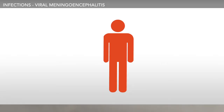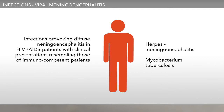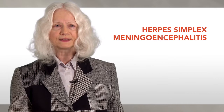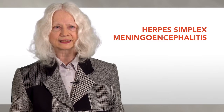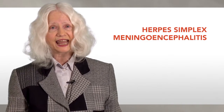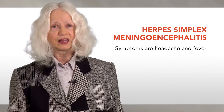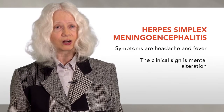There are also infections provoking diffuse meningoencephalitis in HIV/AIDS patients with clinical presentations resembling those of immunocompetent patients. The most frequently occurring are provoked by herpes viruses and Mycobacterium tuberculosis. Herpes simplex meningoencephalitis is a life-threatening disease, especially when diagnosed late. The patients present with headache and fever. The clinical sign is mental alteration.